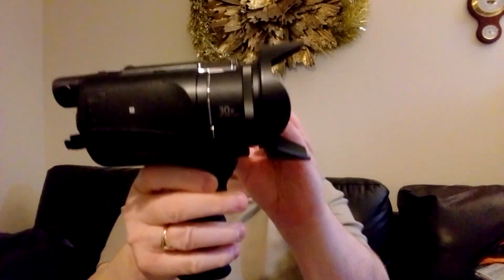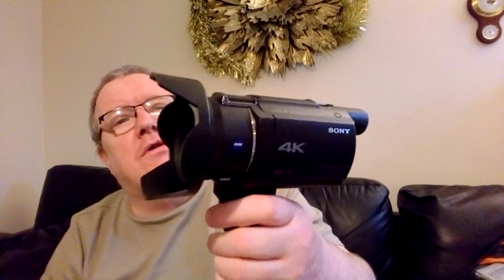It's got a shoe on the top where you can put an external mic in. I've got a 128GB card in there. It's an amazing bit of kit. I've just bought that handle like that. Got 2 batteries for it. It's got an amazing zoom on it. It's got an amazing mic there as well without the zoom.